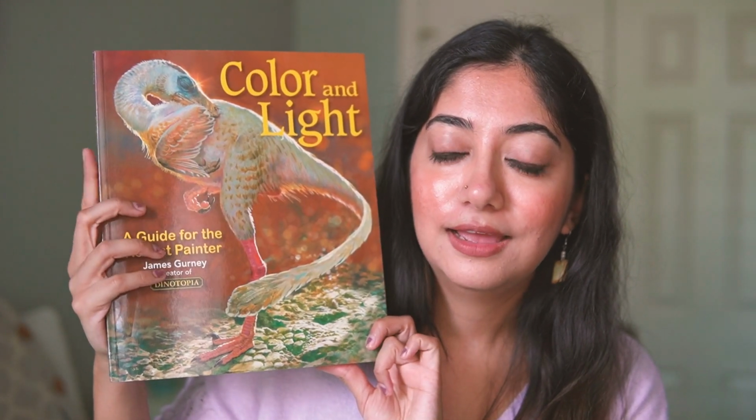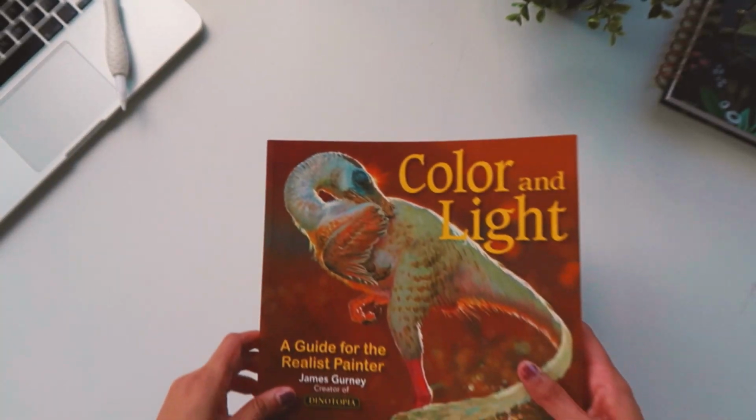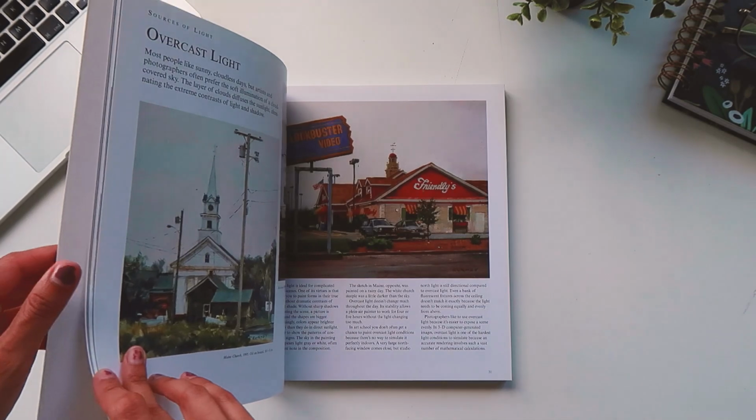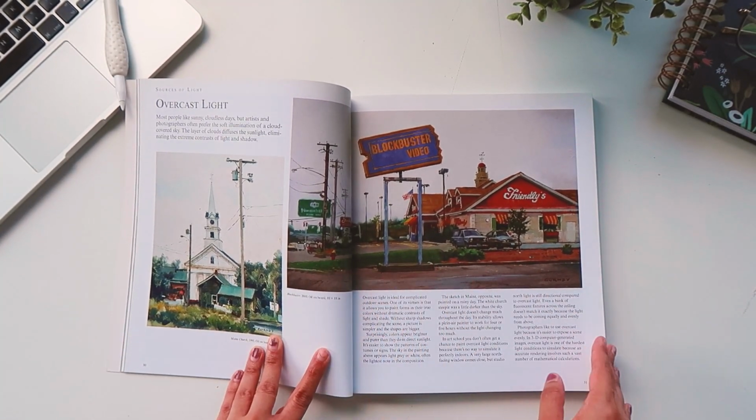This book, on the other hand, you definitely should get if you are interested in illustration or just want to improve your color and light skills. This is written by James Gurney, and it is a very comprehensive guide to color and light and how to incorporate those elements into your artwork. Again, this is not really teaching you the basics of the art fundamentals or anything, but it's definitely teaching you techniques and giving you the tools so you can implement them into your own work. And it is really, really fascinating.